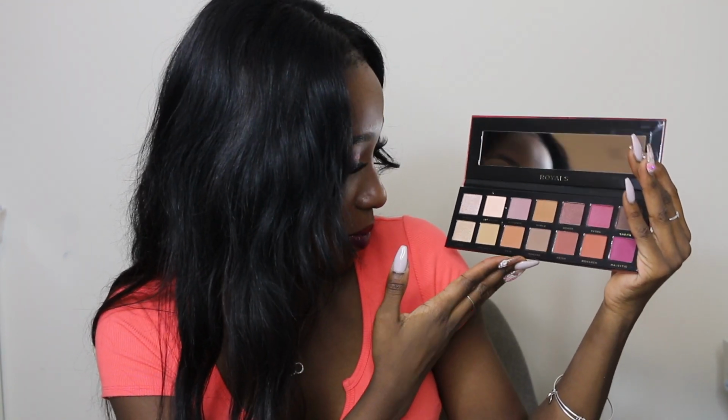I love them. Now, what I can say about this palette is it's very sultry, it's sexy, and it has some colors in here that are not your norm, everyday colors, but they're definitely going to turn heads when you walk down the street. And last on our list is my Oasis palette.